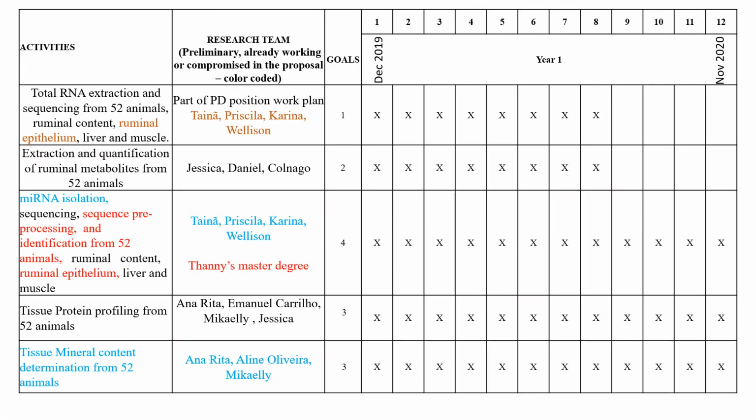So let's take the example here of the first year of the project. The project starts at December 19, so we are in the 7th month of the project, and here I describe each activity, very detailed activity like total RNA extraction, and I told you where we are in relation to this timetable. So you see here, we were supposed to finish this total RNA extraction from all the tissues, but we just have ruminal epithelium extracted because we are facing a different situation.